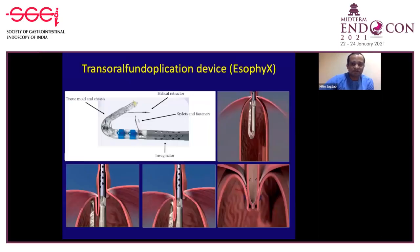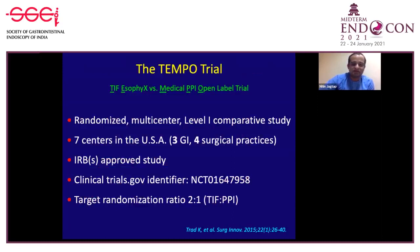So there are various devices which can do a transoral fundoplication. One of them is EsophyX. EsophyX is similar to the GERD-X device, which creates a tight wrap around the GE junction. However, it takes a longer time and requires more pleats than the GERD-X device. The procedure time is longer because this fastener has to be traveled transmurally at a specific location. There are various trials conducted with this device.